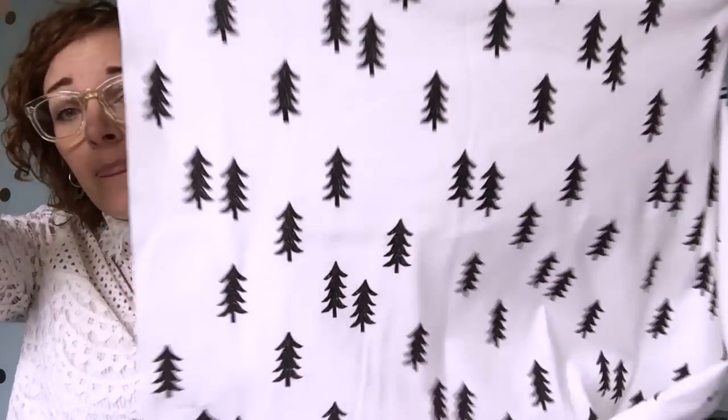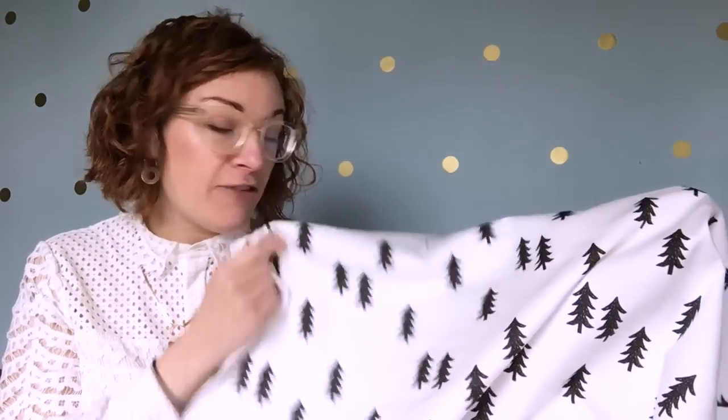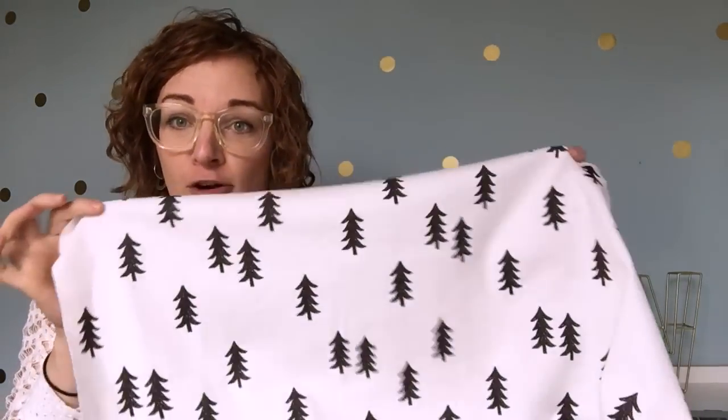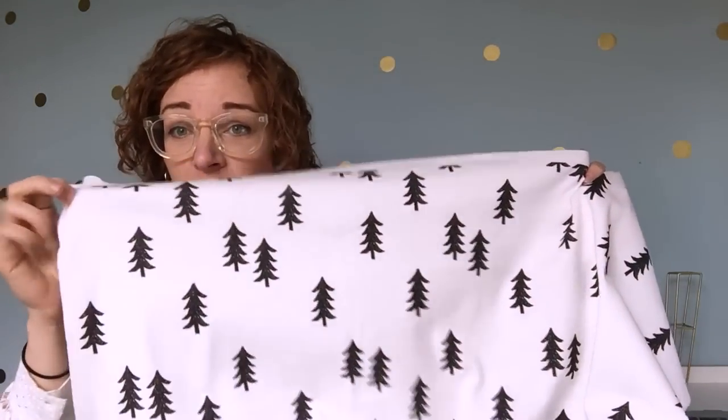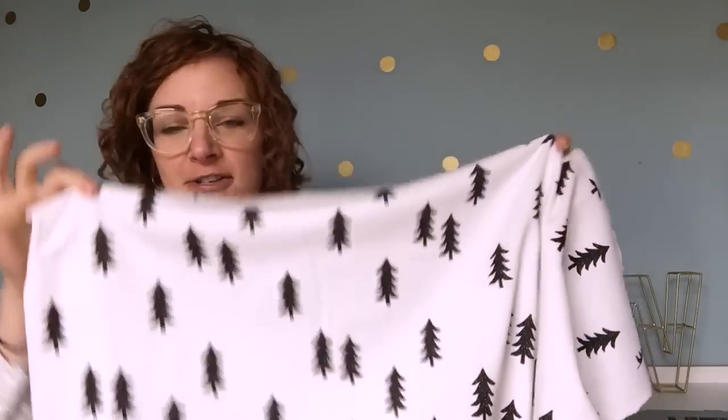So I'm going to show you the 3 fabrics, and then I'm going to talk about potential patterns for them. So this is my first one, and I loved this. I just thought it was really cute, festive, but not full on. You could totally wear this to work and everyone might not notice to start off with.